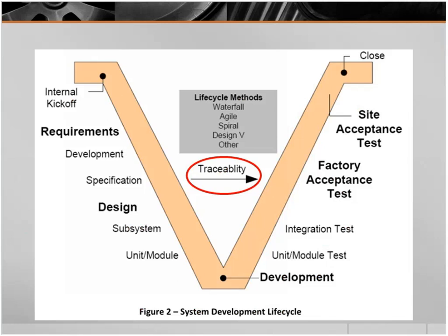So one of the things I just wanted to show you again, though, is when we looked at this early, you can see requirements are on this side of the screen and our design and unit testing. But what we have to be able to do is show this traceability all the way over to site acceptance and factory acceptance test. How do we prove that these requirements are being met with these tests? And that's really what that model that was being shown in the Best Practices Manual is all about.